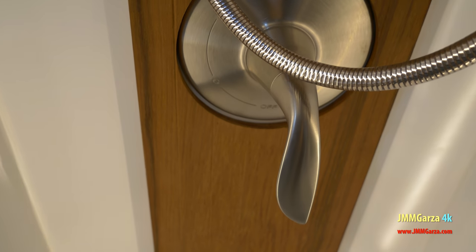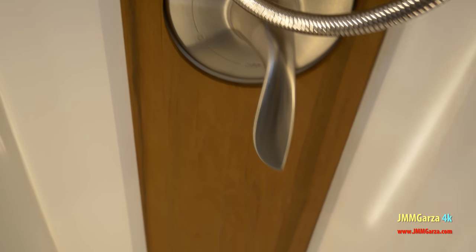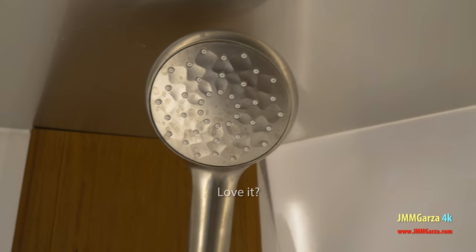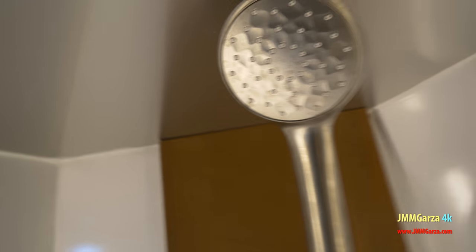It's not a one-piece shower surround. There's several sections to it that they've caulked together. Here's another tight shot of that shower wand. I really like how it looks. It's artsy-fartsy. It's beautiful. I love it. I love it quite a bit.